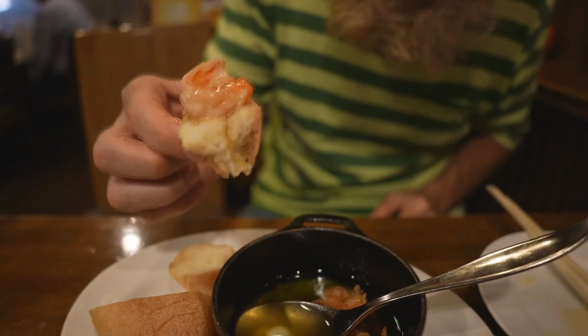Oh, ahijo. This is fun eats. And the shrimp is cooked to perfection. Oh yes. Definitely need some beer.